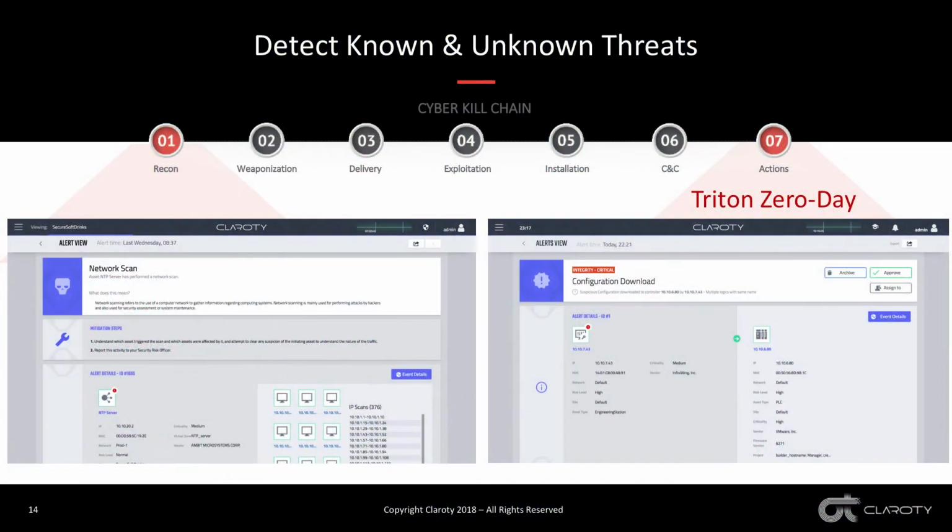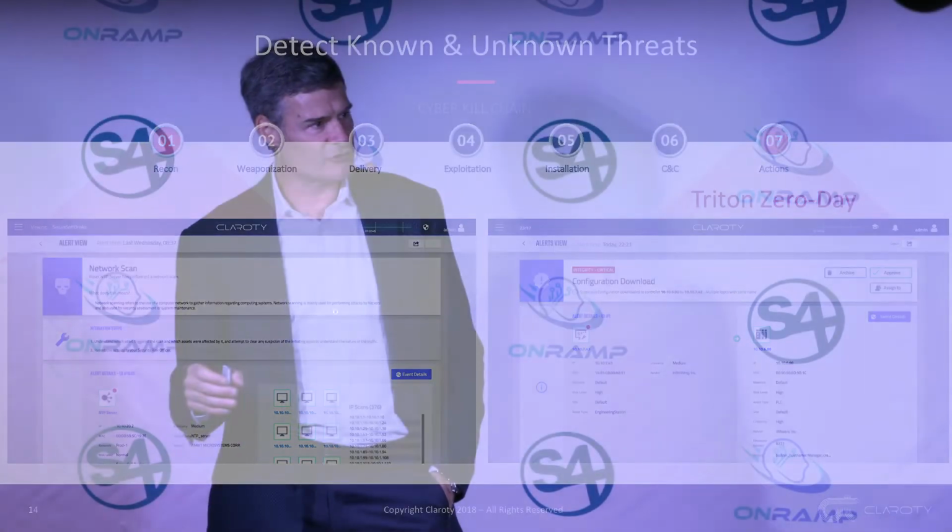And we'll show two slides here. On the left side, you see a traditional network scan, something that's going to happen early in the threat kill chain. The attacker is doing recon, the early part of the playbook. On the total, there are obviously potential alerts all the way through this. On the other side, you've got something we originally called a configuration download. In fact, if you look at the fine print, it was a suspicious configuration download.